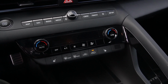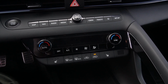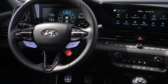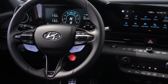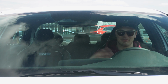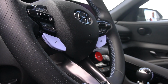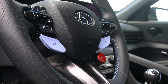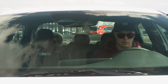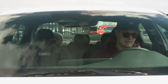You've got USB, two USBs, excuse me, a 12 volt, as well as a wireless charging pad. The steering wheel itself is the same as it is in the Kona and the Veloster. You've got your two custom N buttons that you can program for you and your partner, or if you're feeling zippy one day, or if you're wanting to relax a little bit more. And then since I'm in the manual here, I just have a rev button, where if this was a DCT car, you would have that NGS button, that overboost function. But you don't get a flat bottom, but it's nice and leather wrapped, and you have that blue stitching and an N logo at the bottom of your wheel.